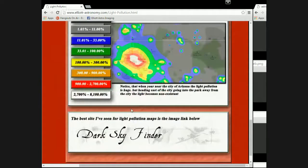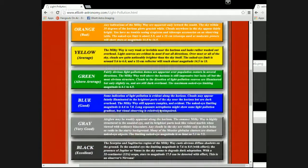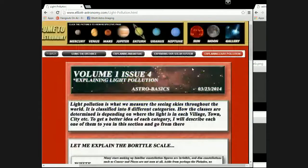So one of the best sites I've ever seen was this right here. It's Dark Sky Finder. The website I will post on Facebook, and everybody can take a look at that. You can actually type in your address and see where your light pollution is in your area, which is one of the best sites I've ever seen. It's kind of like Google Maps, and you can see everything, which is really cool.